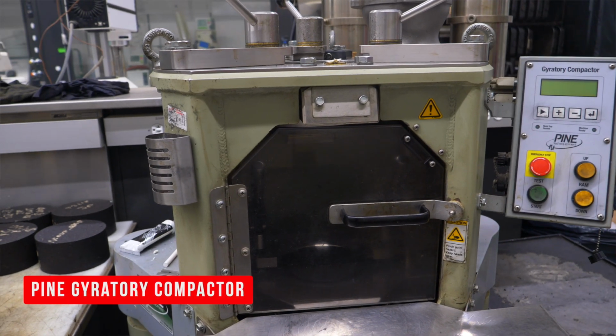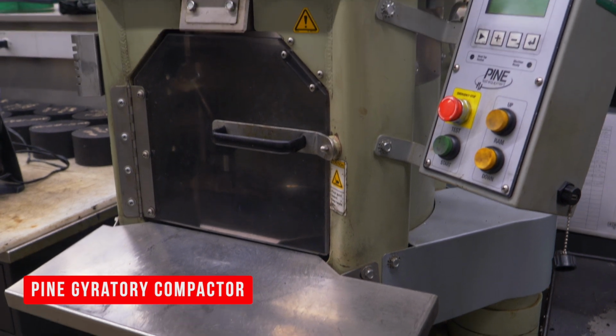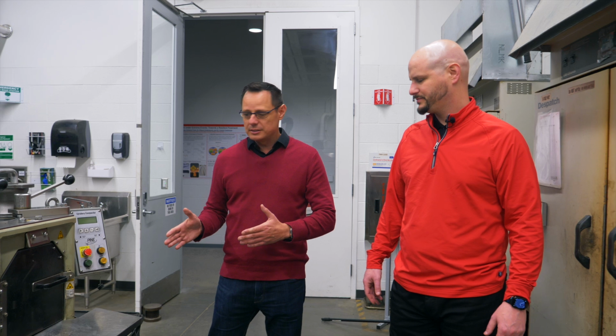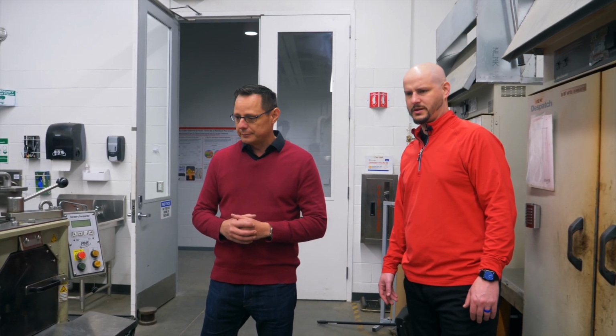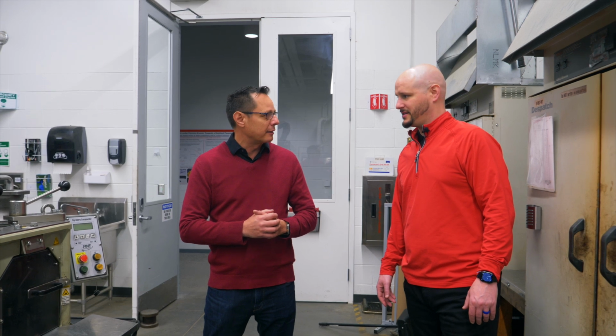Pine Gyratory. Everybody knows these, right? From Superpave, creating your cores in the lab. Great product. Absolutely. Really have liked these. They're just quality. You know, they really hold up. You can buy one of these and then never have to buy one again. Yeah. So the Pine Gyratory is awesome. It sure is.